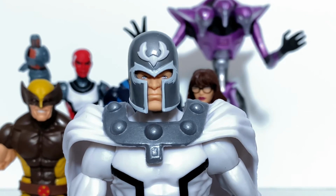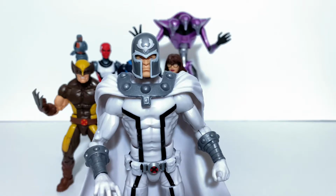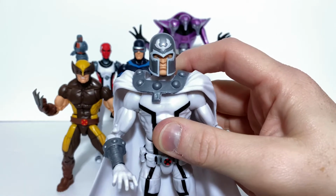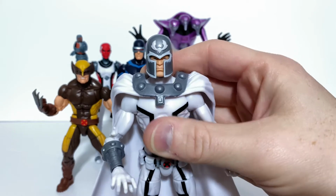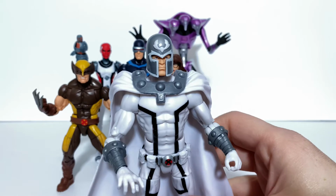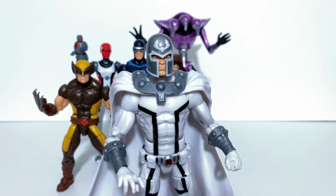But I still think that this color scheme looks absolutely terrific, and it really does look great on this sculpt. In some ways, this may be the best version of Magneto that we've gotten in the Marvel Legends series. But there's a few missed opportunities here. Let me show you the accessories.